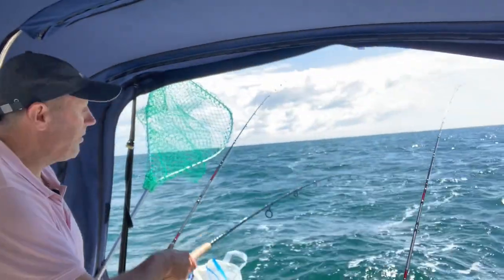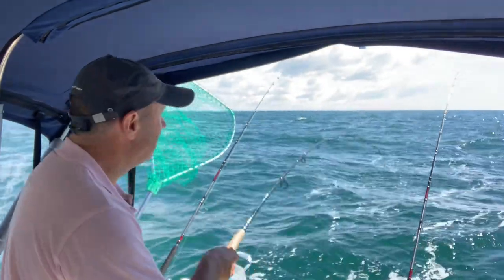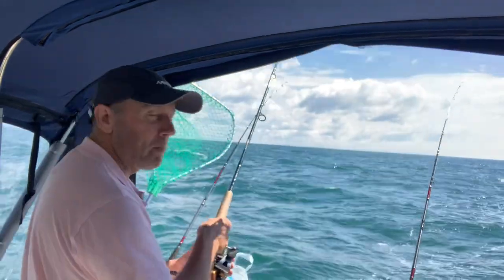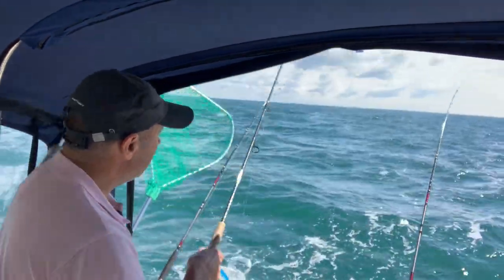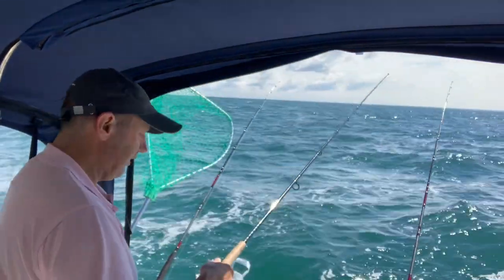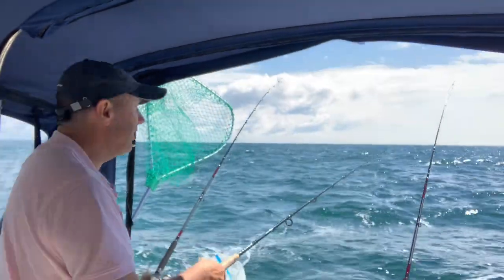Another way you can do the mackerel is do it in stages. Drop down, I'd say 10 foot really. Drop down 10 foot, pull up and down like this. Nothing there. Go down another 5 or 10 foot and see if you can find them that way. There's several ways you can do it.